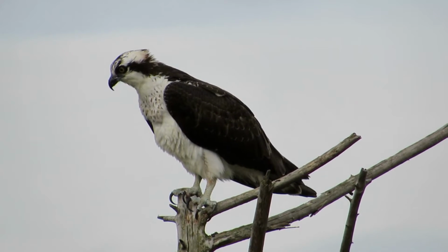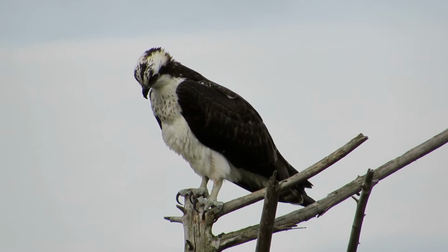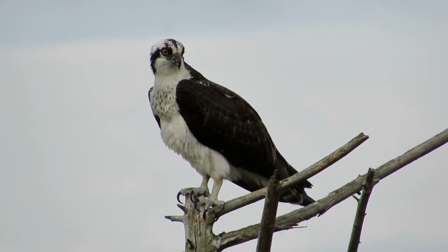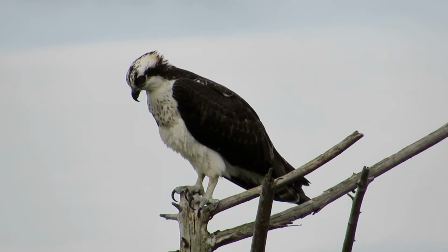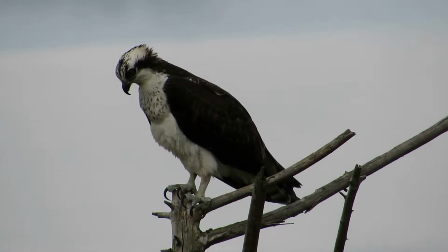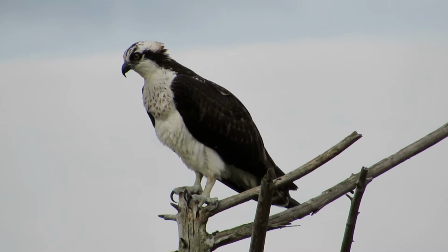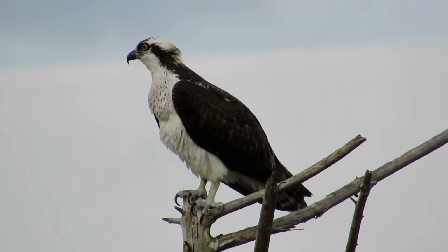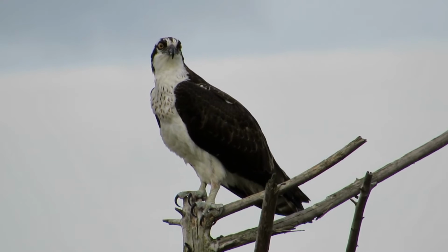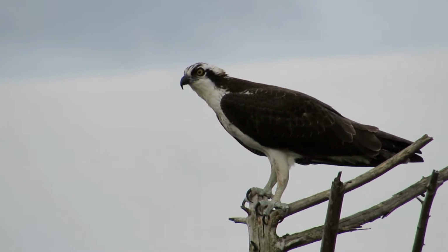Well, we like that. Now there he's adjusting the crop again. The ducks are kind of laying low. I don't see any ducks out there. He's looking down now. Concentration. I'm thinking he may fly off of here. There he goes. All right.